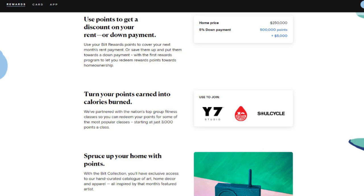You can also spend your points to help furnish your apartment with their home decor and apparel affiliates, as well as my personal favorite, applying your points towards your next month's rent payment, or even saving your points and putting them towards the down payment of actually buying a house at some point in the future. That's pretty freaking cool if you ask me.